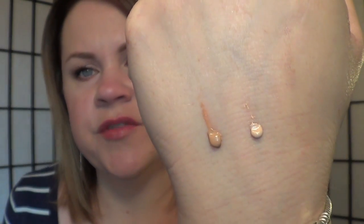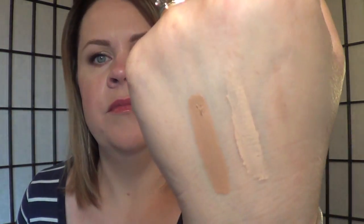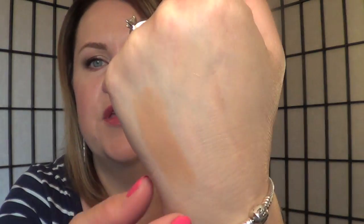So the two colors that it comes in are light and medium. I'm going to go ahead and swatch both of those on my hand for you. So here are the two dots of the colors. I wanted to show you the difference. And then I'm going to spread them out a little bit, and then let me work them into the skin. I have used light. I looked at the medium and was like, nope, that's not for me. So again, medium, and then there's the light. You can see the light is a great match for me. So those are the only two colors at this point that it comes in.